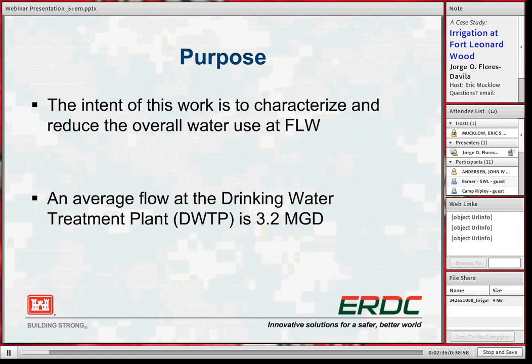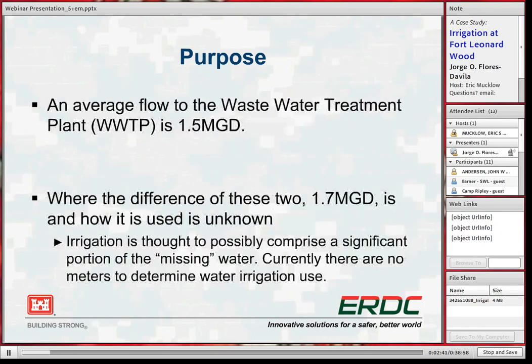An average flow at the drinking water treatment plant that they have there in the installation is about 3.2 million gallons per day. Now, on average, the average flow of the wastewater treatment facility is 1.5 million gallons per day. So if you were to compare those two numbers, there is a difference of about 1.7 million gallons of water. And this was the issue because this was the amount of water that they were looking at as missing water.